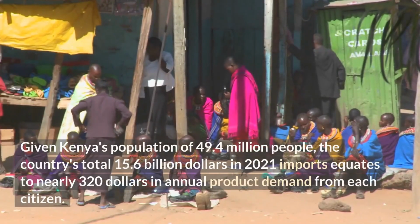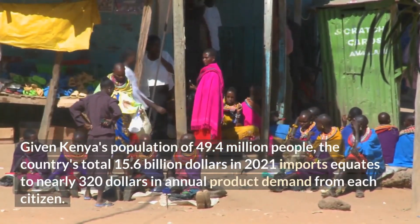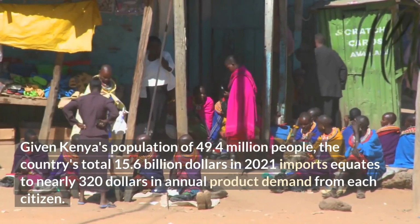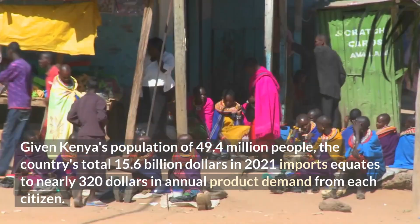Given Kenya's population of 49.4 million people, the country's total $15.6 billion in 2021 imports equates to nearly $320 in annual product demand from each citizen.